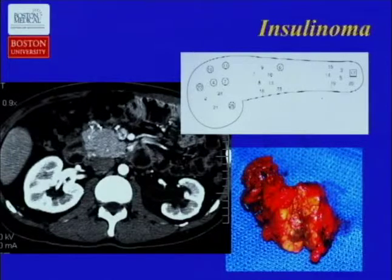On the top right, you see a figure of a paper from the NCI showing the distribution of insulinomas throughout the pancreas. These can occur anywhere along the length of the pancreas. Each of those is an individual patient's tumor, and the ones that are in circles are tumors that could only be identified by intraoperative ultrasound. They couldn't be identified by the surgeon with palpation, emphasizing the small nature of these tumors, and especially when the tumors are buried in the head of the pancreas, the utility of that intraoperative ultrasound.